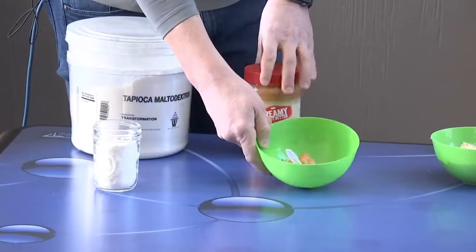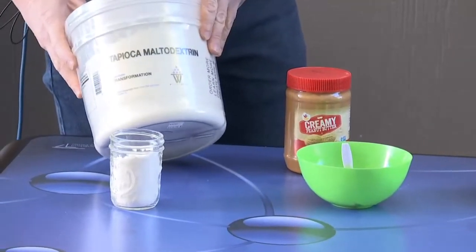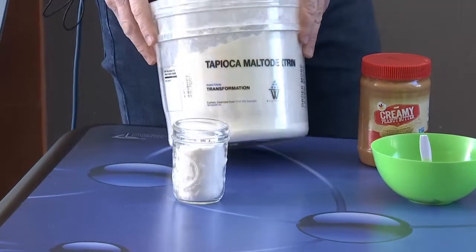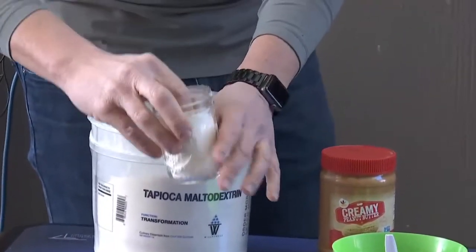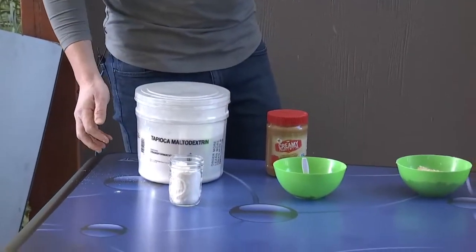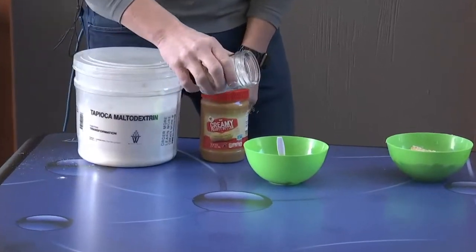And then I also gave you some tapioca maltodextrin, which is a very long word and very cool substance that, if you look at it there, is very light. It's very fluffy. This, when it's full, is just 1 pound. It's very, very light. So if you pour some of that into the peanut butter and start to stir it.